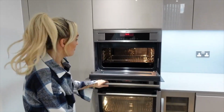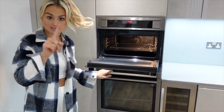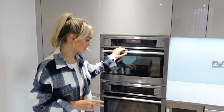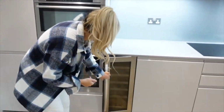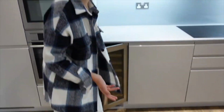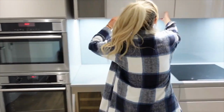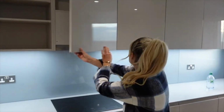Oven. Microwave. That's not a microwave, is it? It's a microwave oven, so you can use it as a microwave and you can use it as an oven. Oh, jeez. See, I listen. Then... Lucozade and beer fridge. Yeah, it's not a wine fridge. We don't drink wine really. Maybe an odd red wine or white wine. Then cupboard. Cupboard. Fast forward this bit.